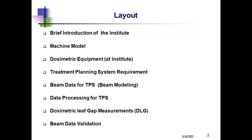My presentation layout is a brief introduction of the institute. I will discuss in one slide about my institute, the machine model we have, the dosimetric equipment we have, treatment planning system requirement, beam data for TPS beam modeling, and data processing for TPS, dosimetric leaf gap measurement, and beam data validation.